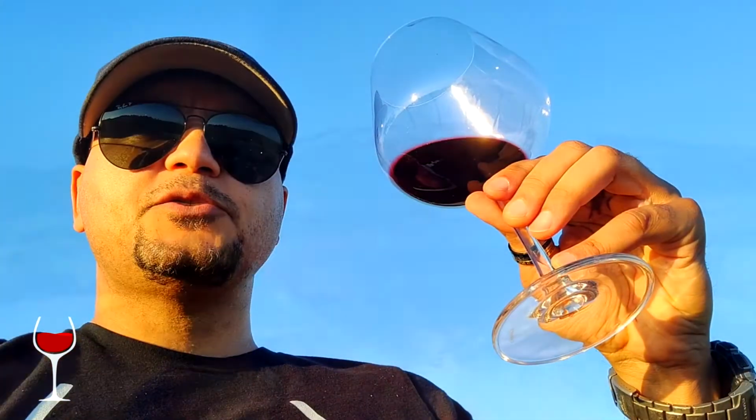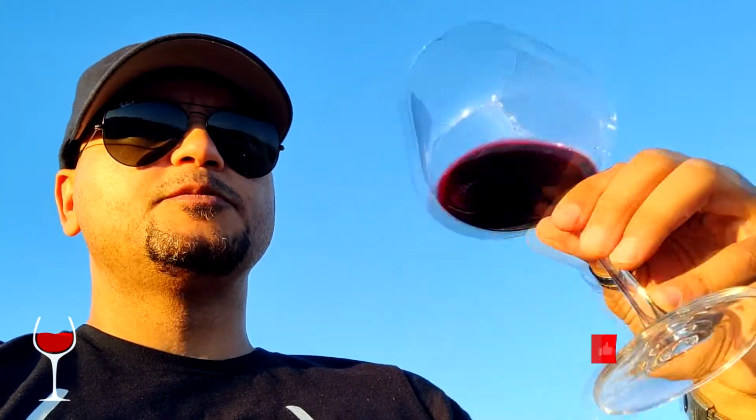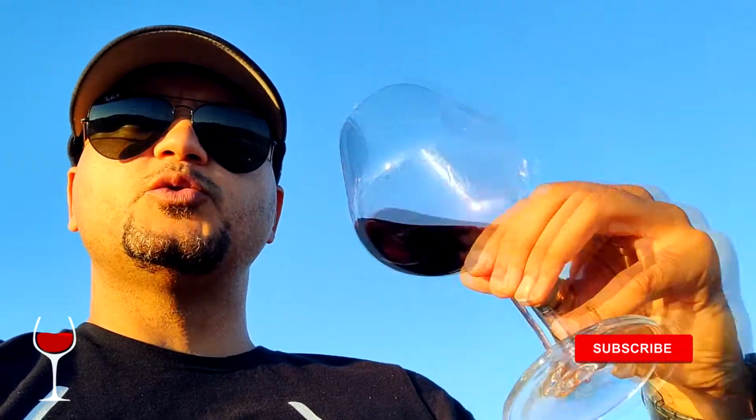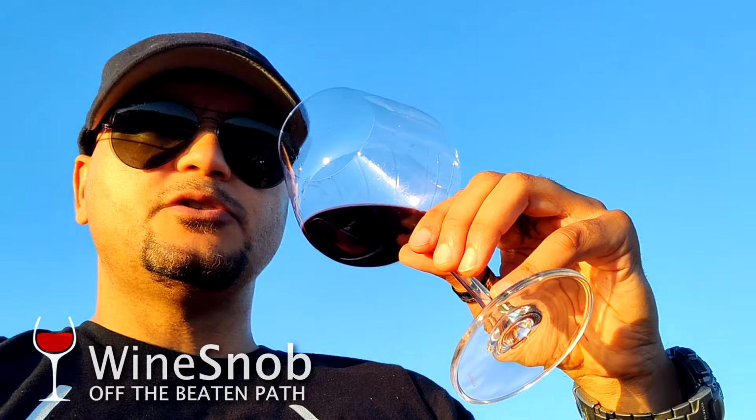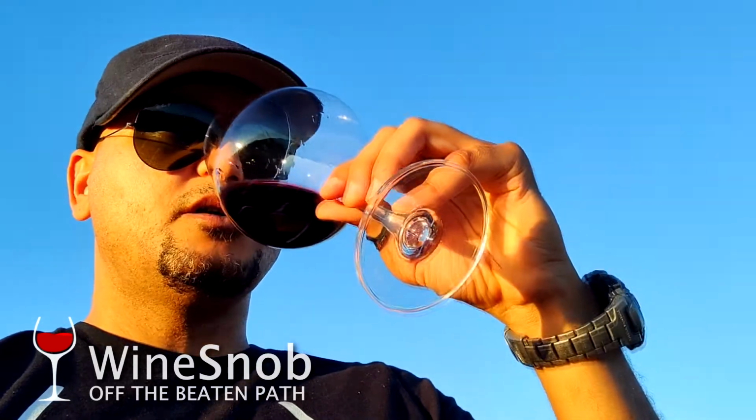But it actually holds on pretty good. It has a long, fine-grained grip on it. But it holds up pretty good, actually. I'm impressed.